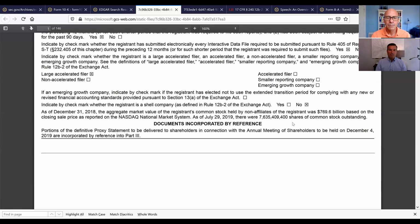So if you're going to be like most companies, like Microsoft, incorporating by reference information into Part 3 of your 10-K from your proxy statement, which for most companies hasn't been filed yet, you can forward incorporate that information by reference by including a note here. And then in Part 3 of your 10-K is where you will reference the proxy statement, and whether or not specifically the sections or just more broadly that you're incorporating that information from your proxy statement.